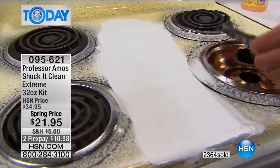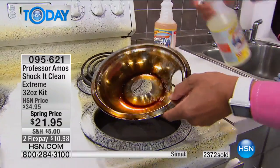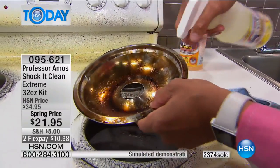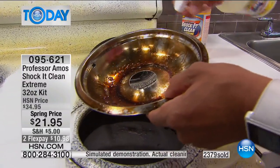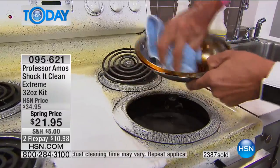Does it work on the little drip pans underneath the burners too? Yes, it does. Show me that, because I know that's a pain for people. I know people that put aluminum foil over that thing. That's tacky. You don't need to be tacky. Use our Shock-It. Let the professor do the work.